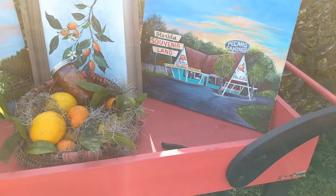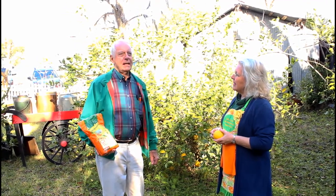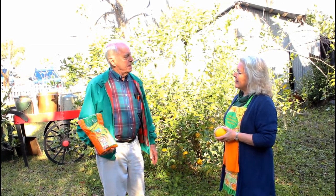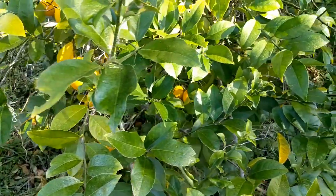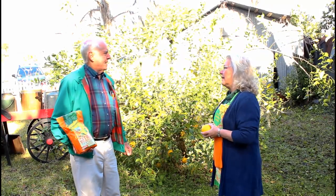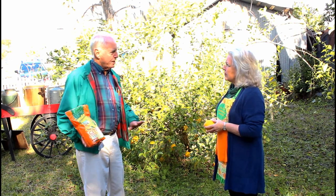Okay. We are going to talk about the citrus tree behind us and try to give you some ideas of what can be done, when it can be done, and what kind of products to use to make this a better looking citrus tree. So, as we can see, there hasn't been a lot done to this tree. There are several things that need to be done, not particularly right now, but after the danger of a hard freeze is over, early spring. Then we look at this tree and we say, what do we need to do?